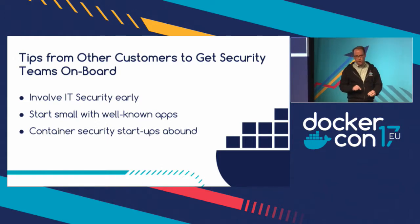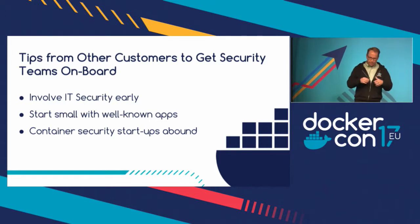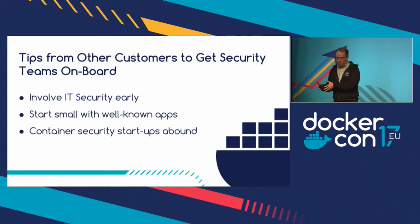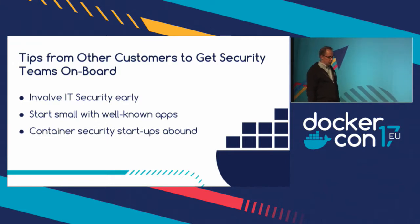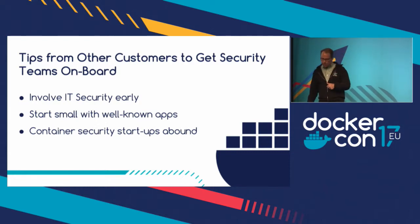So starting with these well-known apps is a great way to get security involved, because they can put it into their own context and start with something they're already trying to figure out anyway, right? And now adding this new tool, this new platform on top of that, is yet another variable in the equation. Security is really trying to, in a lot of cases, take out those variables. So if you start with something that's well known, you help to take out one of those variables.